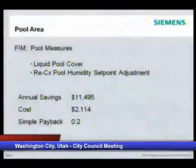So the pool area during our audit and through our data collection period was being kept extremely low, and it's actually set at a set point in the control system at 40%. Typically, in commercial, recreational, community centers like yours, that number is closer to like 50 to 60%. So that small difference in relative humidity makes a large difference in the amount of evaporation.